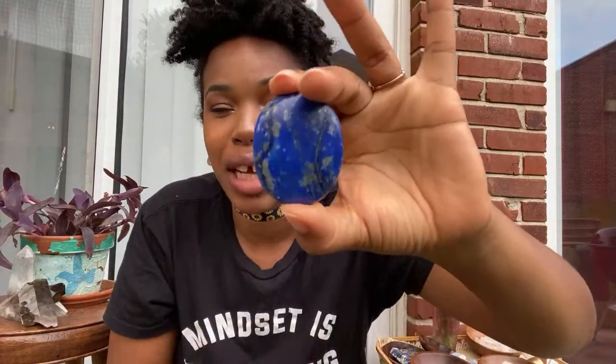Anywho, let me get back to the subject at hand. This crystal is just gorgeous. Get you some blue lace. Child, get some of that too. Get some lapis, okay? Meditate with it, use it.